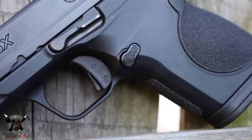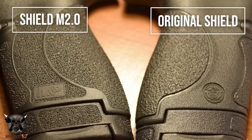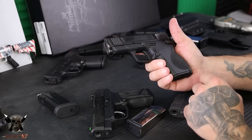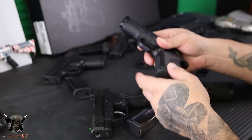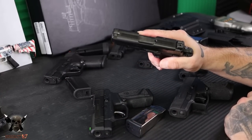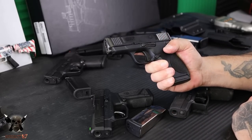Grip texturing, Smith & Wesson has kind of made a change since the Shield Plus, and from the M2.0, it was really aggressive. Now it's more of a subtle balance. So the gun still stays locked into your hand, but it doesn't tear your skin or your clothes up. So they did a nice job there. This one again, 10 and 12 rounds is what you're gonna get in the magazine on this one. So it's gonna give you a little bit more extension right there as far as that. Serrated on the top, loaded viewport right there so you can see your brass down in the chamber.